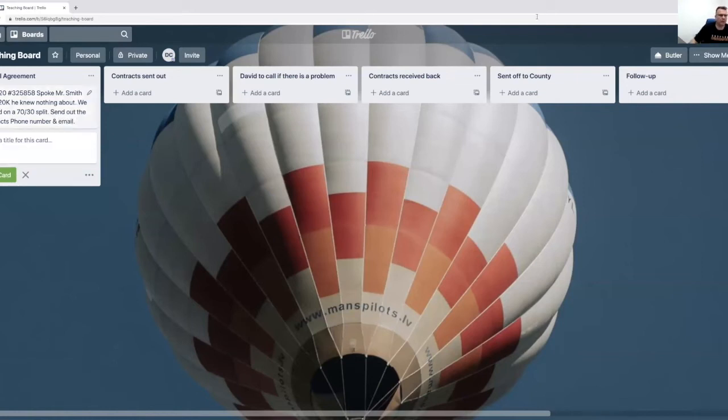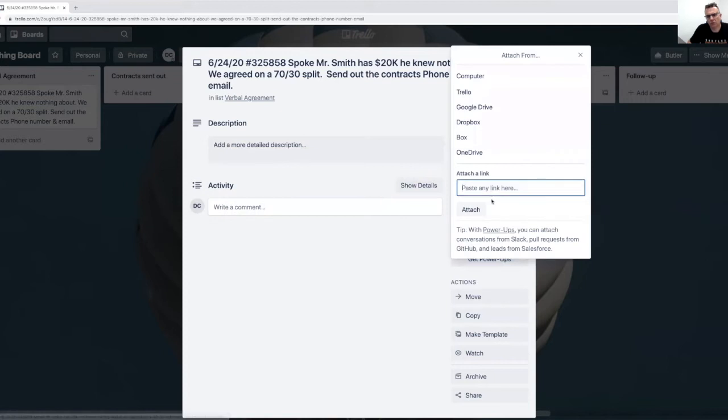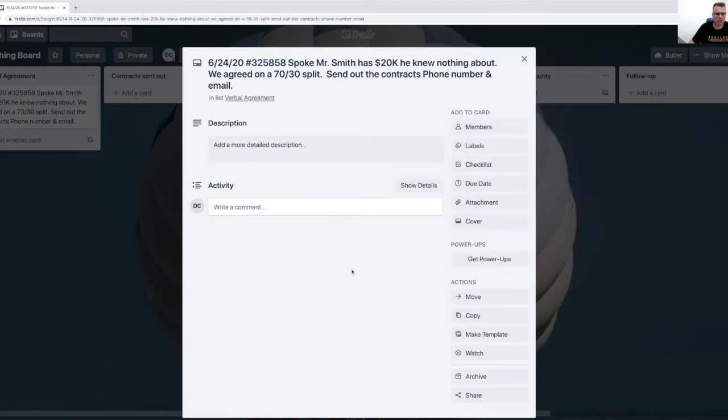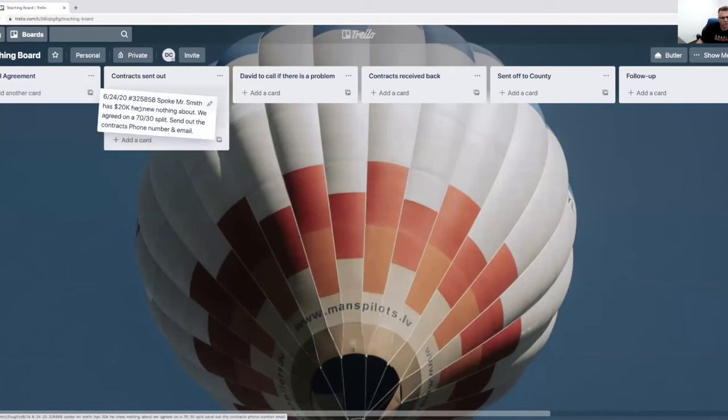Now, what I like about this is I can come up here. I usually have a hard print copy of his surplus funds. So I'll do an attachment for my computer and I'll put that in here so my assistant could see it. Anything else I need to put in here will be put in here. So it's now in the first column and it's her responsibility. She'll take it from this column to this column.